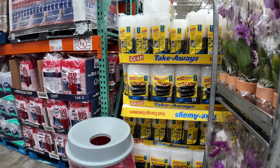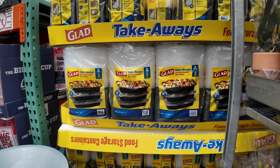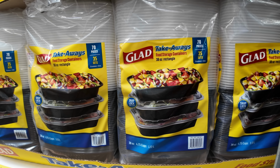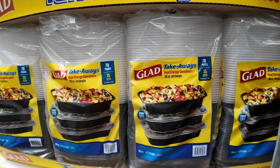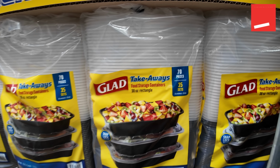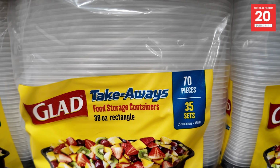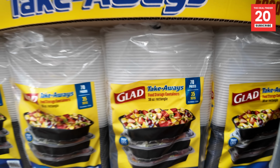And look what we have here, back on sale again. We have the Glad takeaways. Now we saw these for the 4th of July. These are in the way of the flowers. Now these do come in 70 pieces per package, but you actually only get 35 sets here. These are food storage containers and you can reuse them. Just wash them out. Don't put them in the dishwasher, but just give them a nice little wash.